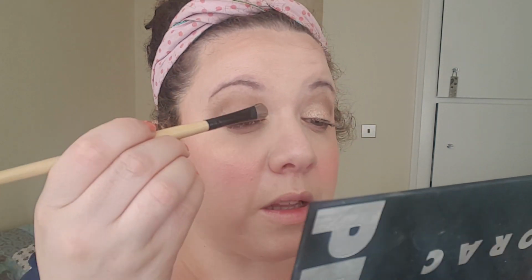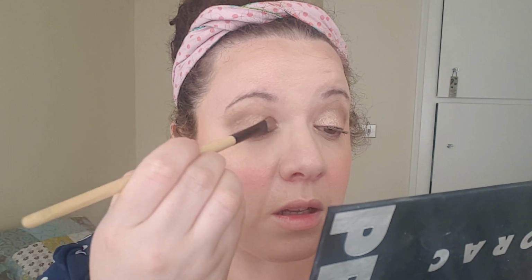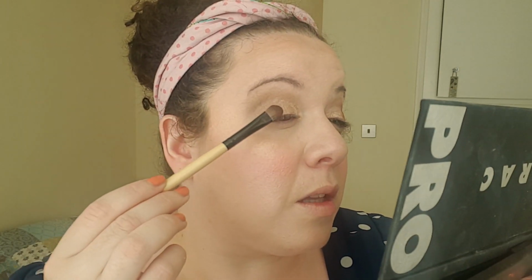And the same with the other palette on the other eye, inner corner. I feel like that's just as bright. I just turned the brush over, so I'm not using the same thing. And then I'm going to go in with Garnet just in the middle of the eye. So Garnet on this side, sort of going towards the outer edge, and then this Garnet colour in this palette.